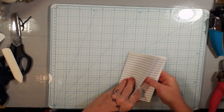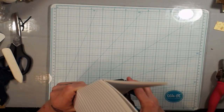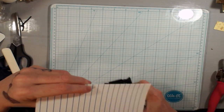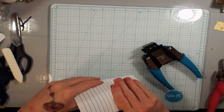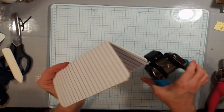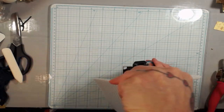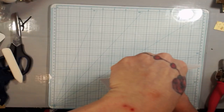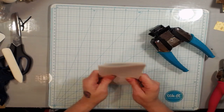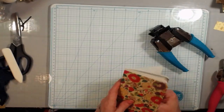And then I usually leave it folded and I wonder if it'll cut through all of these. Yeah. That's what I like about the crocodile corner chomper thing. It cuts through a lot of paper at one time. I don't like how you have to position the paper in there. It makes it seem like it's not going to go straight, and sometimes it doesn't. But I do like that it cuts through a lot of paper at once. And voila.